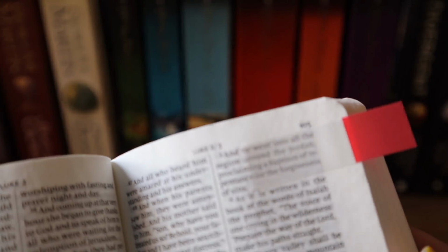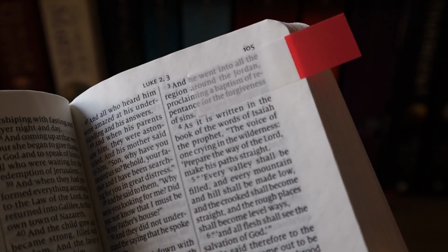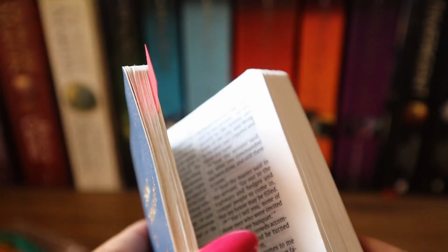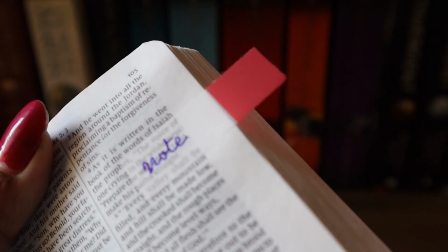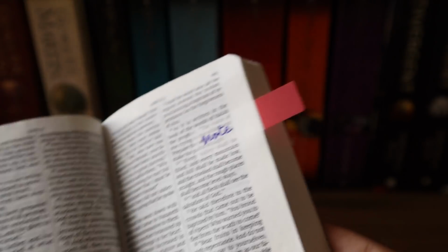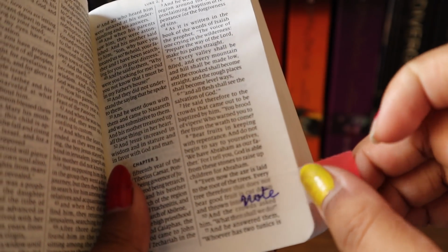The best part about these flags is that these have this transparent strip and you can stick it to the paper and you can still read over it, right? Because it just gets a little translucent. You can still read over it, and you can also write anything with a marker on it. Since it's plastic material, you have to write over it with a marker. So I think it's very handy, it's very functional, and it definitely helps you to read your book or your study notes effectively and efficiently.